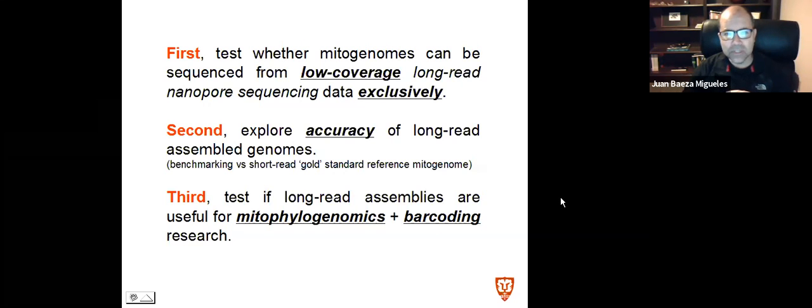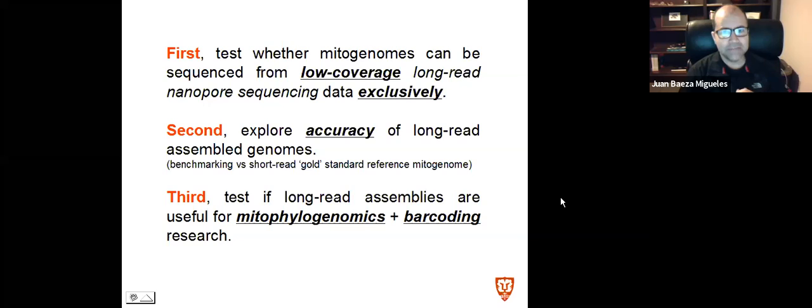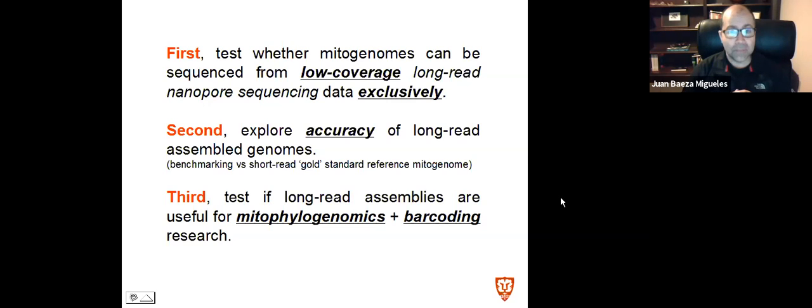So what I want to do in this talk is, I have three main goals. The first one is I want to test if mitochondrial genomes can be sequenced using low coverage, long read nanopore sequencing data exclusively. I want to highlight here that I'm very interested in the low coverage idea. We are trying to optimize resources. We're trying to minimize the cost for sequencing mitochondrial genomes. So we are interested in testing if we can retrieve entire accurate mitochondrial genomes using low coverage data, low pass whole genome sequencing. And also I want to highlight the idea of exclusively.